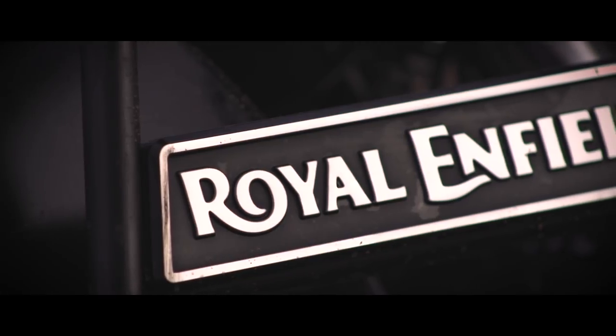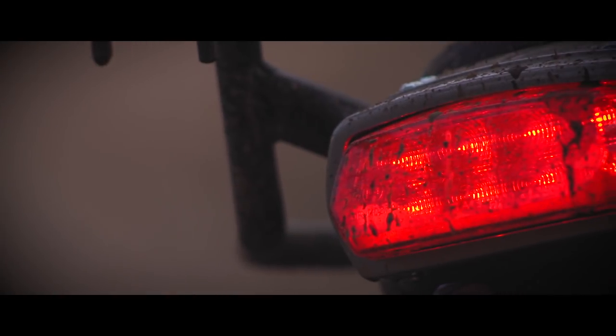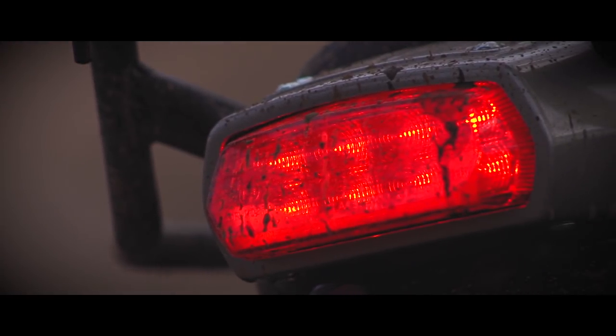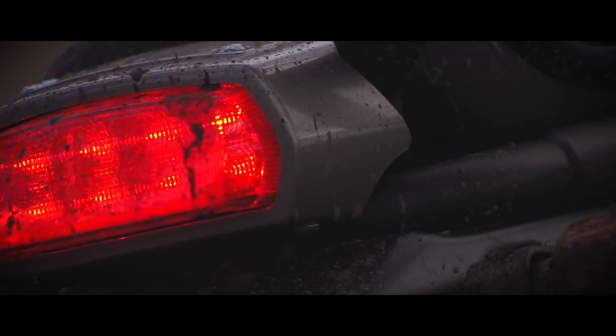The brakes get some criticism online and from people who've ridden it previously, but I find that they're all right. You know, they're good enough for the performance that the bike offers. They've not got a huge amount of initial bite, but if you lean on them and give them a good squeeze, they will stop you up. The back brake is a little bit sensitive.